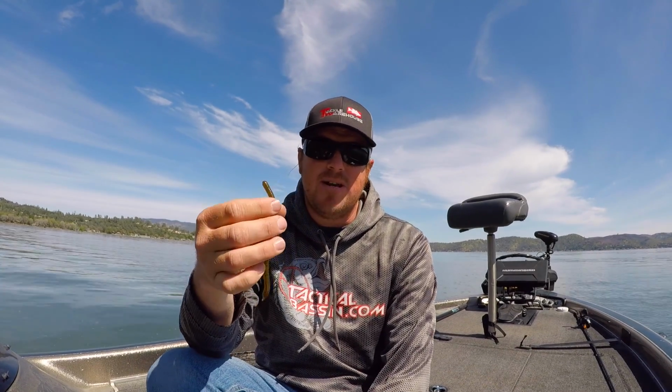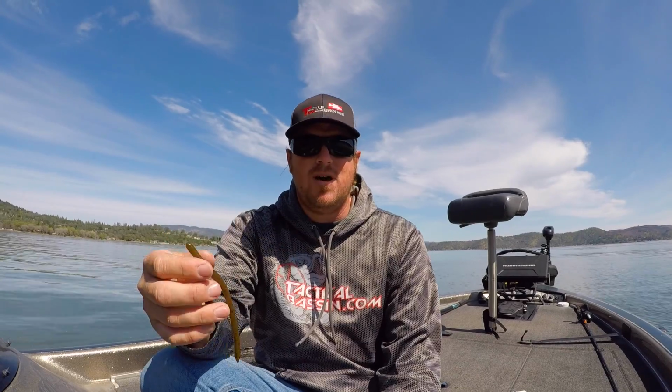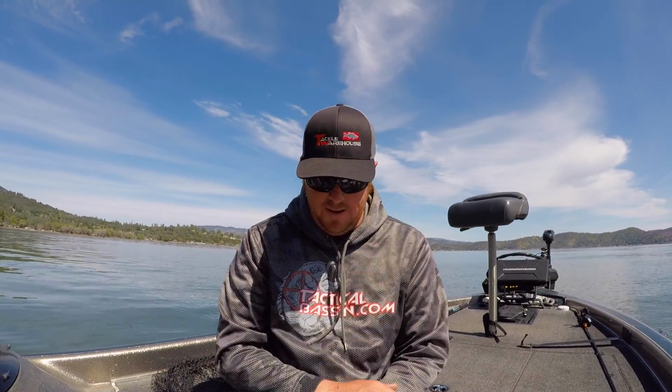That's as low as you're going to get, and they flat get it done. I like to fish this bait on a shaky head. You could also drop shot it. You could fish it like a wacky worm. There's so many things you can do with it. Personally, I like it on a shaky head. Green pumpkin, June bug, black, watermelon, basic colors, but they work so well.